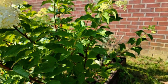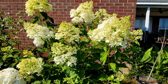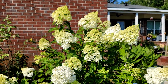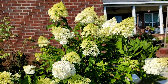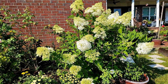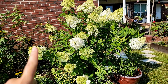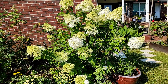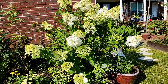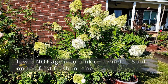So this type of hydrangea, when you buy it from the internet, you will see they call it Vanilla Strawberry because it turns pink in the fall. I will tell you the truth. In the south, if you just let it age on the branches after it blooms like this flush, and you say, oh, I'm gonna let it sit on there, let it age into the pink color in the fall, it's not gonna happen because we are just too hot right here.